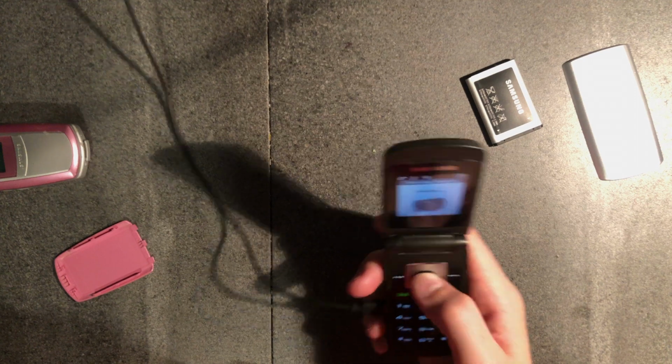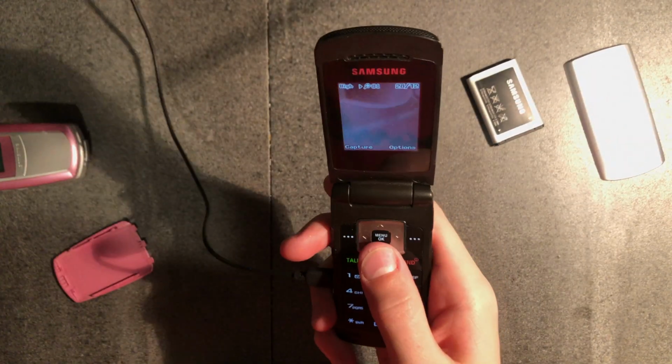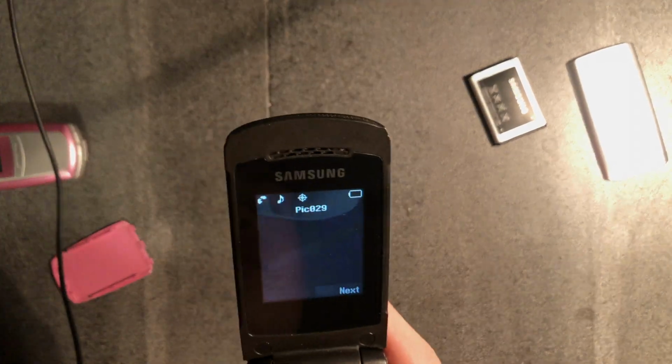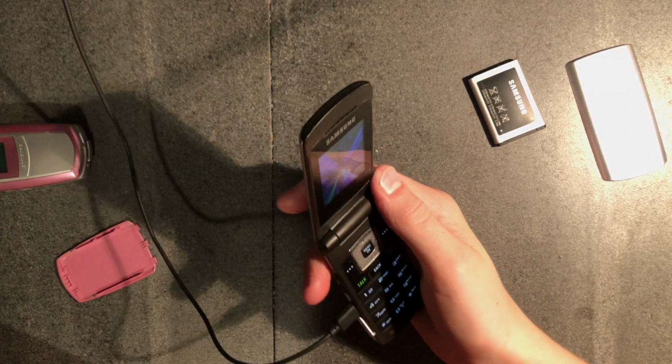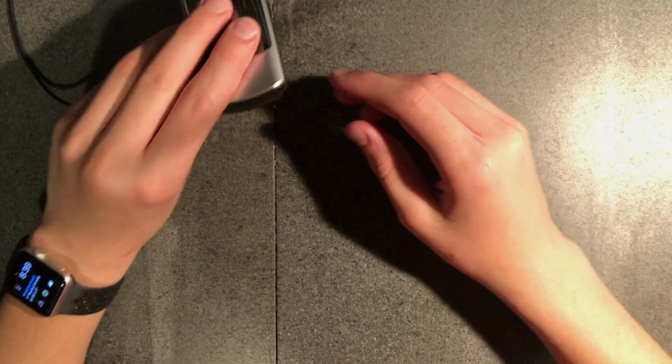I'll take a picture. See how awful it looks. I'm covering up the camera. I guess it's decent for an old flip phone. Another one with a nice startup and shutdown sound. Now we'll move on to the next phone.